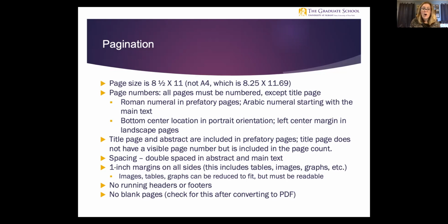One-inch margins on all sides. This includes tables, images, graphs, everything. Your tables and images will have to be reduced to make sure that they fit within that one-inch margin. Nothing can be in the margins.